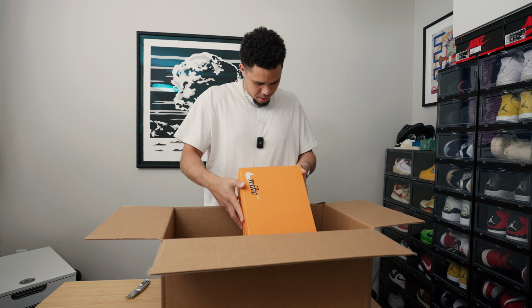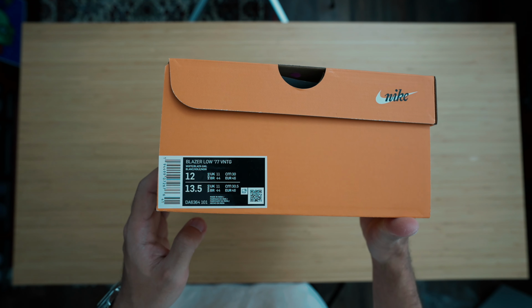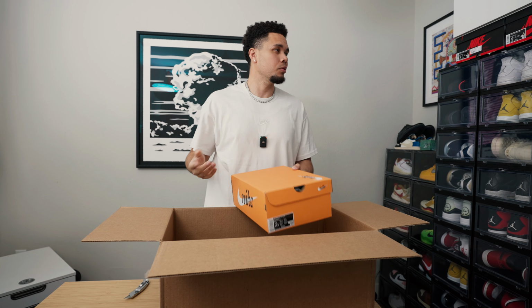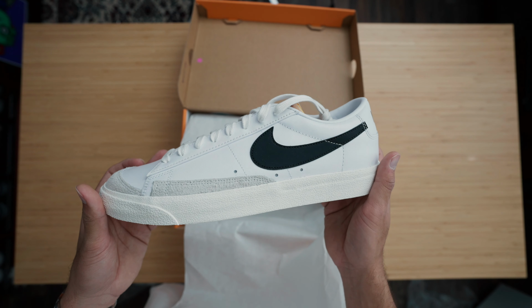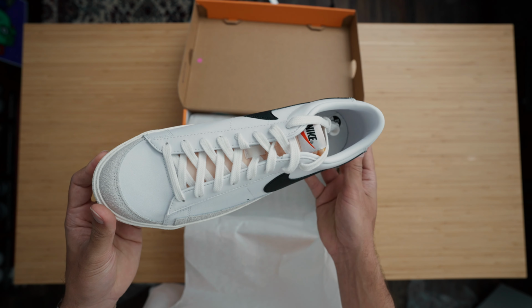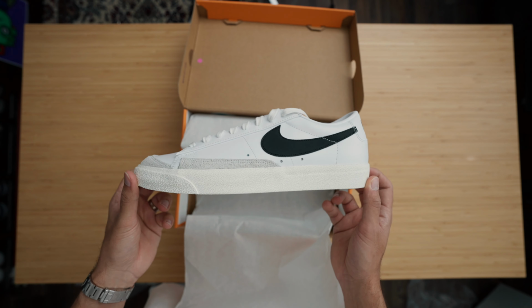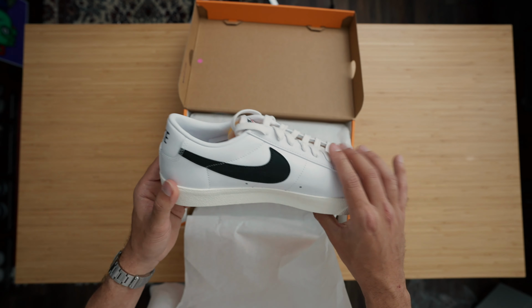This next pair we got here is the Blazer Lows. So this is the 77s. This is my, I want to say, second or third pair of Blazers. I really just wanted these to do the review on. Really popular sneaker. I love the Jordan 1 Low. So I figured I would realistically probably, damn, these look like clown shoes, man. They're huge. But loving the aesthetic and the style of these.